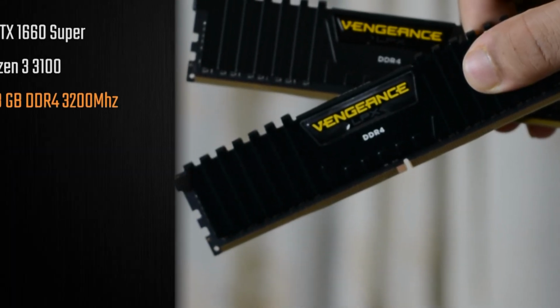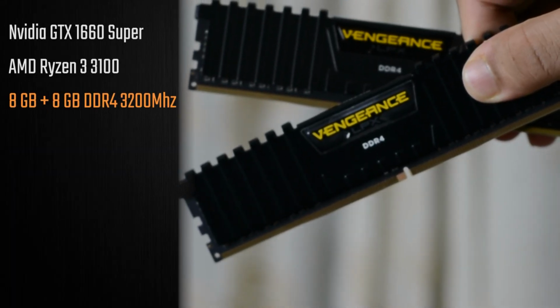Tai jodi amader processor ta etar maximum performance e cholte chai, we need to get high speed RAM. Modern games require more than 8GB of memory, and even if you want to have some browser tabs open, Discord or chat, othoba if you want to listen to Spotify while you game, tahole you're gonna need more than 8GB. That's why we went with two sticks of 8GB 3200MHz RAM, that is DDR4. Tar mane amader total hoche 16GB.